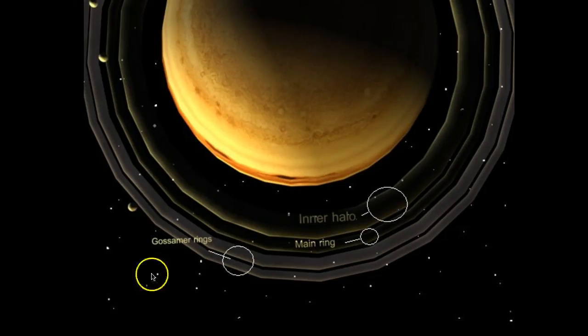You can see there are the gossamer rings, the outer ones, the main ring, and the inner halo. So the rings are made out of dust that would eventually fall back into the gravity well of Jupiter. So the rings have to be constantly resupplied with dust, probably from the impacts of meteors. The asteroid belt is nearby. There are comets going by too, so all of these could impact and form new sources of dust.